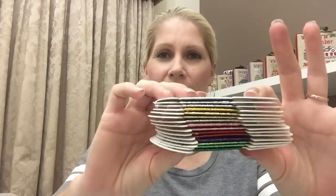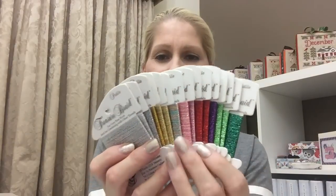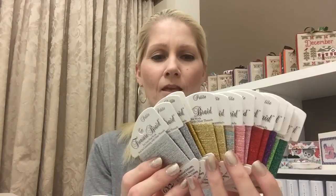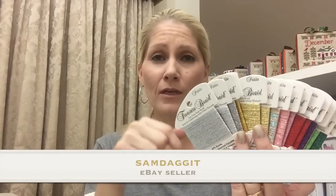So what did I do? I used my handy dandy Petite Treasure Braid color card. I went down to Spotlight because I didn't have the beautiful color card that Teresa had sent me yet. Went down to Spotlight and I color matched the light effects to my Petite Treasure Braid, and I ordered, check out those. Aren't they gorgeous? So I got these from eBay from Sam Daggett, who I'll write down below.